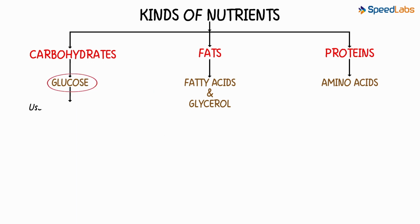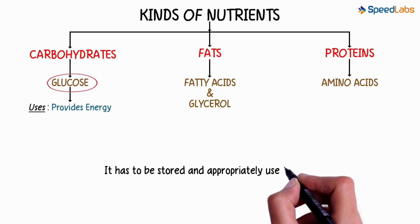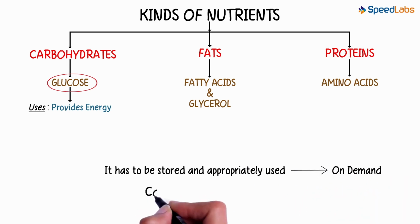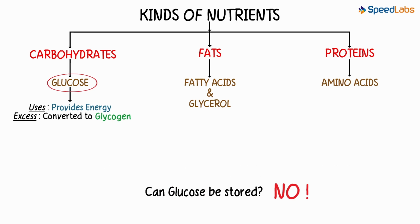Remember, glucose provides energy to the body, but only when the body needs it. It means that it has to be stored and appropriately used as and when the body demands it. But can the glucose be stored? No, it cannot be stored as glucose. Glucose is converted into insoluble glycogen, which is stored as an energy reserve. Yes, the liver converts the glucose to glycogen, which can be stored.